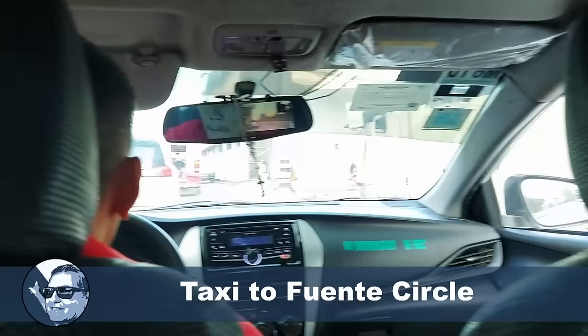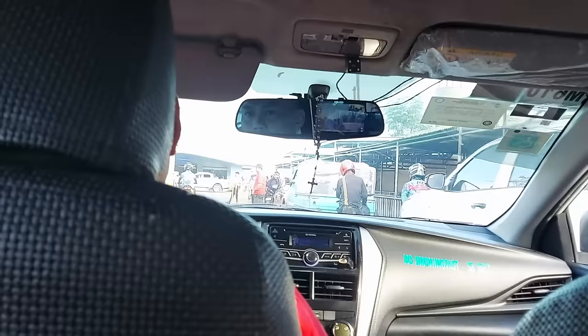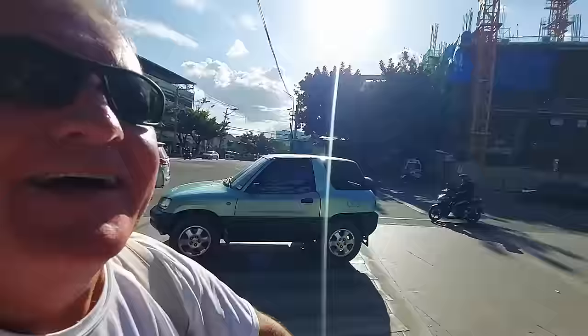Nice. You might be wondering what we're doing in a taxi. Well, we gave up on waiting for our jeepney, and it's just easier this way. No jeepney, because very traffic. Yes, lots of traffic. Thank you so much. What's your name? Michael. Thank you so much, Michael. Oh man, we just walked across this. Chaos, guys, chaos. It's pretty awesome.